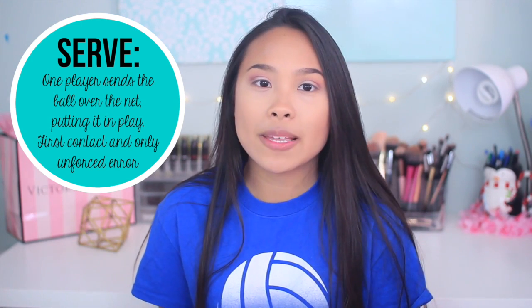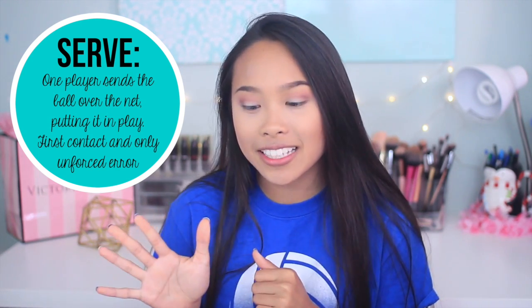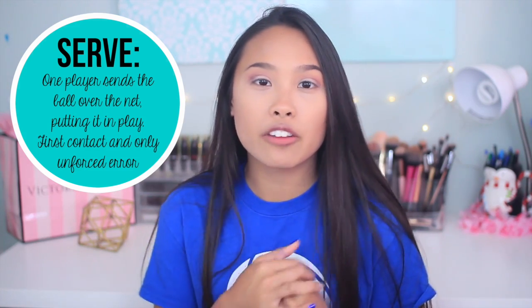But basically, what is serving? Serving in volleyball is basically putting the ball into play. It's the first contact, technically. And my coaches like to say it's the only unforced error in volleyball, because you, as a player, are the only one responsible for putting that ball over the net. You can get points from it, you can lose points from it, and things like that.